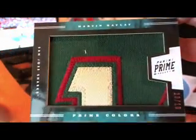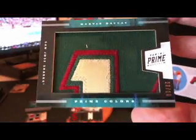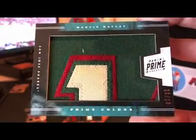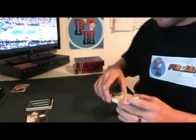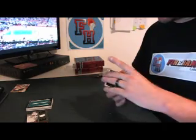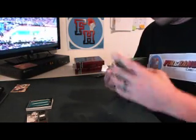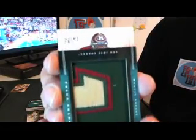It's going to be for the Sharks. Martin Havlat. Sharks got them both. Look at that. Prime colors. 13 out of 16. San Jose Sharks. And it's got old, what is that, Wild colors, I'm assuming? Probably his former team. 13 out of 16. Holy mackerel. This half case will be loaded.